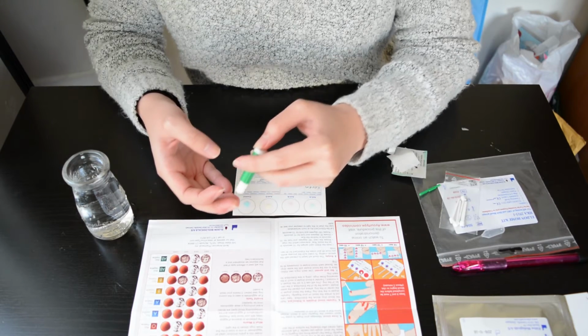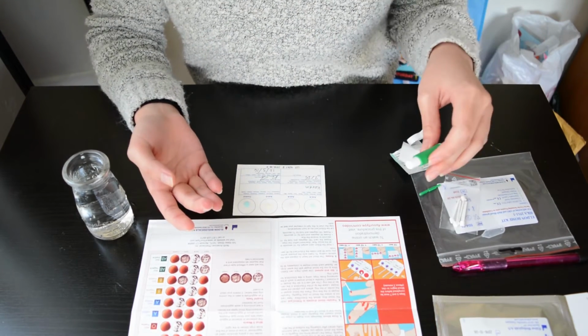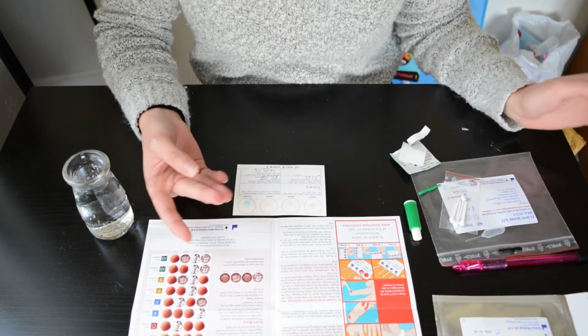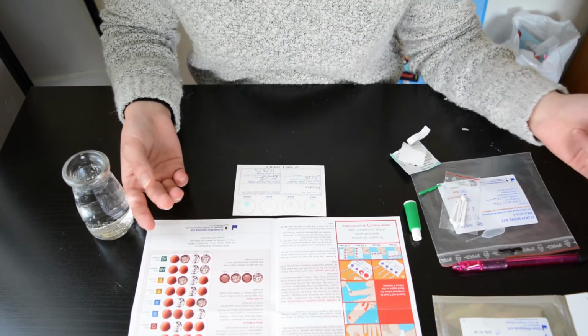Is that it? Oh, that's it. Alright, didn't hurt too bad. Thank goodness. Yay! Needle fears. The next step, step 5, is to draw blood.